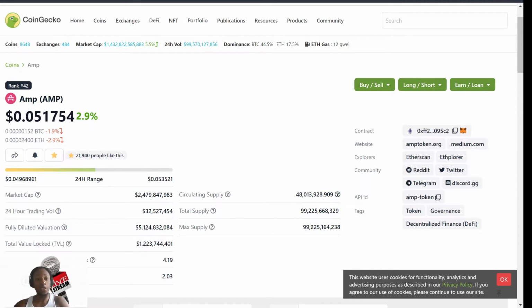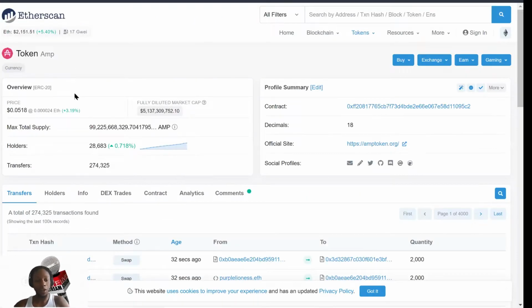Now, let's take a look at Etherscan to see what's up with our daily holders. So as we can see, over the last 24 hours, we've actually gone up 0.718%. Yesterday, we had 28,467 holders. Today, we have 28,683 holders. So a little more than 200 new members coming into the Empire and joining the AMP army.